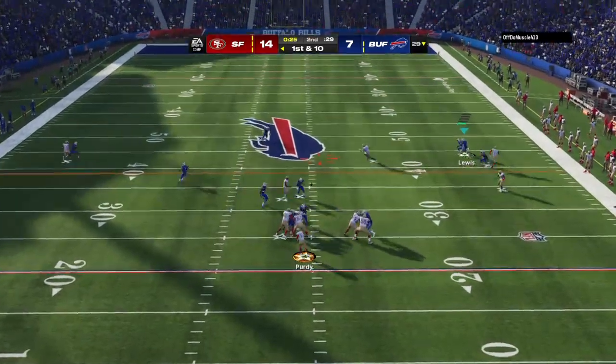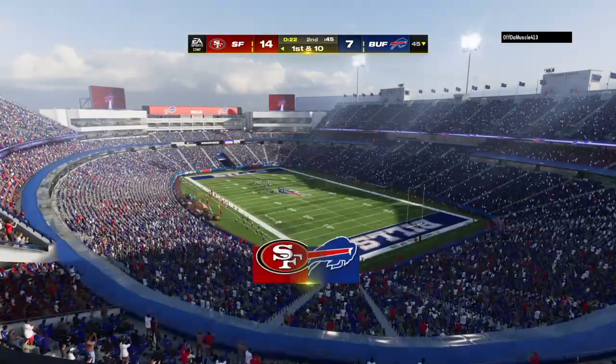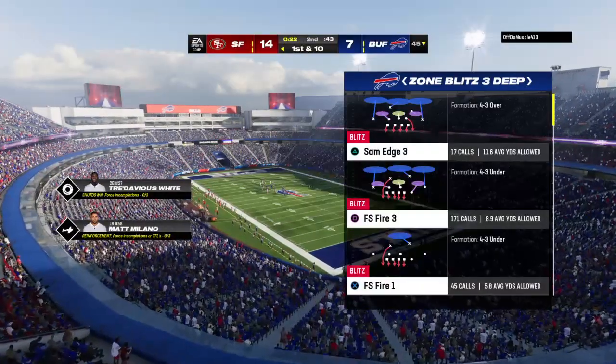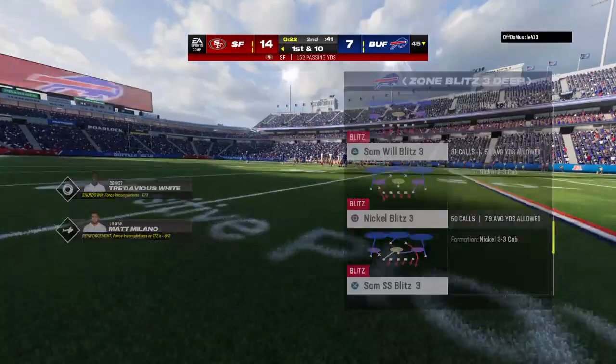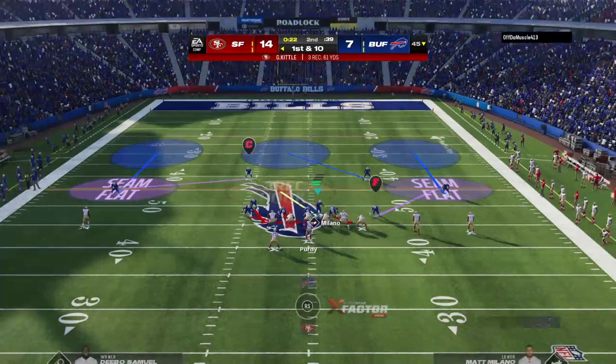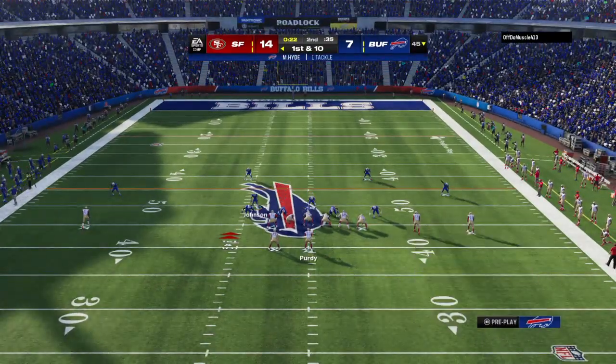Purdy looking to throw on first down here. This one caught by Kittle. And brought down, but not before reaching the 45-yard line. The 49ers now going to use the first of their timeouts. It's just their first, so they'll have 2 remaining here before we get to halftime.